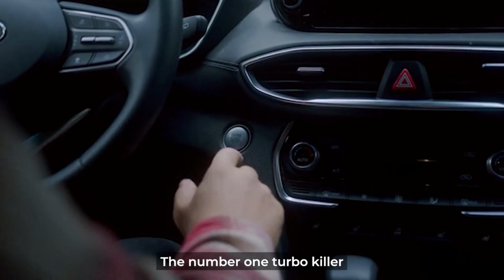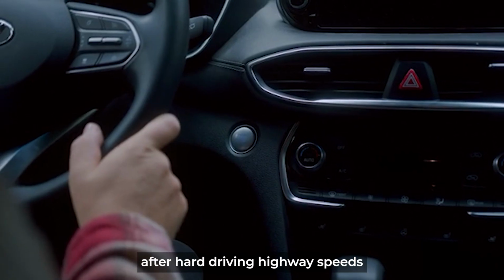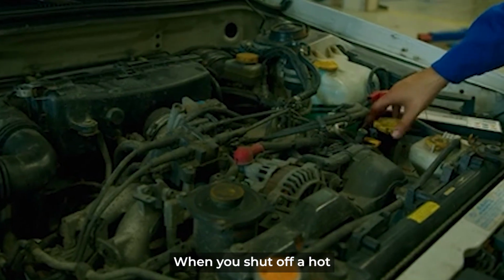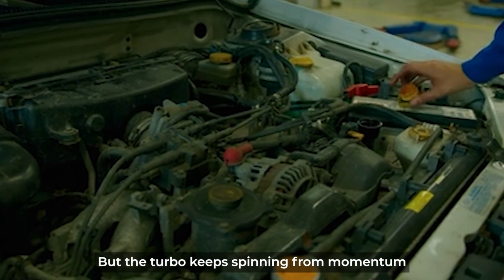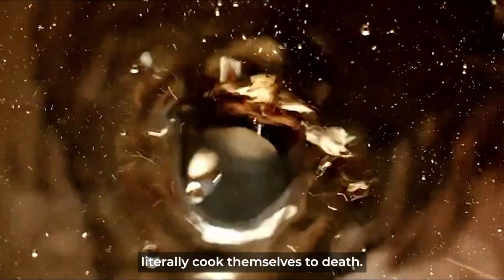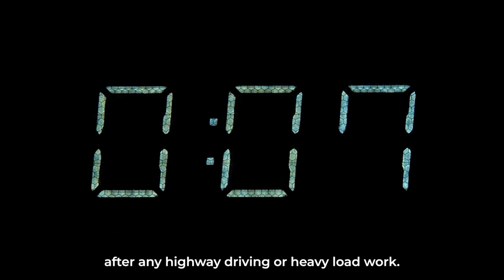The number one turbo killer mistake is shutting off your engine immediately after hard driving, highway speeds, or heavy towing. When you shut off a hot engine, oil stops circulating, but the turbo keeps spinning from momentum, and without oil flow, the bearings literally cook themselves to death. Here's the golden rule that will save your turbo. After any highway driving or heavy load work, let your diesel idle for 30 to 90 seconds before shutting down.